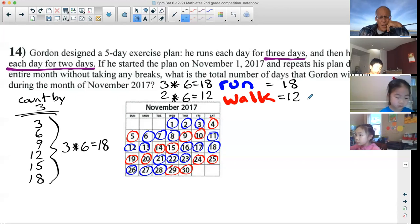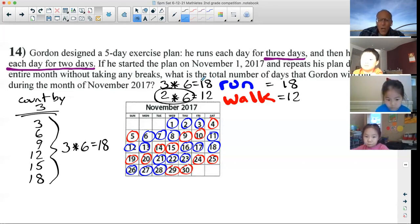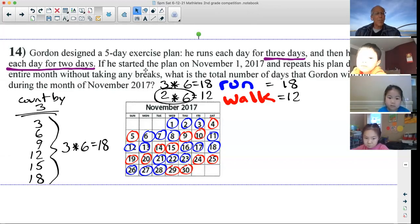So Stella, can you look at the camera, please, for me? Look at the camera for a minute. Now, Stella, if you are walking for 2 days in a row and you do that 6 times, can you tell me what is 2 times 6? 12. Therefore, the number of days walking was 12. The number of days running, Jason told us, was 18 because he ran for 3 days.